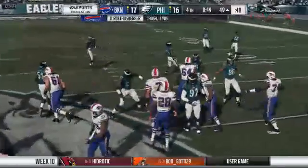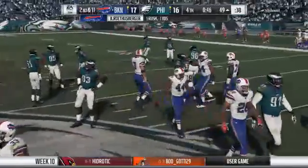Victory all but assured now as they take a knee here, and they're going to escape with a 1-point victory.